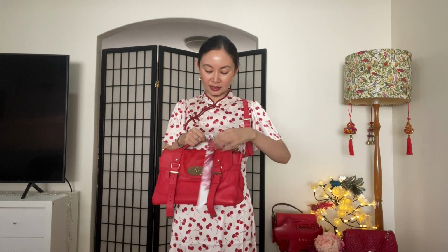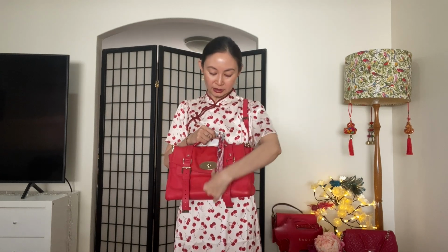I think I have moisturizer on my hands, so I've decided to find just a cheapy twilly to go with it. Sorry, skinny scarf. And I found one that has a red phoenix to match with this bag, right? What a match made in heaven. And the other side has red flowers. So yeah, a perfect skinny scarf match to this Mulberry Alexa.